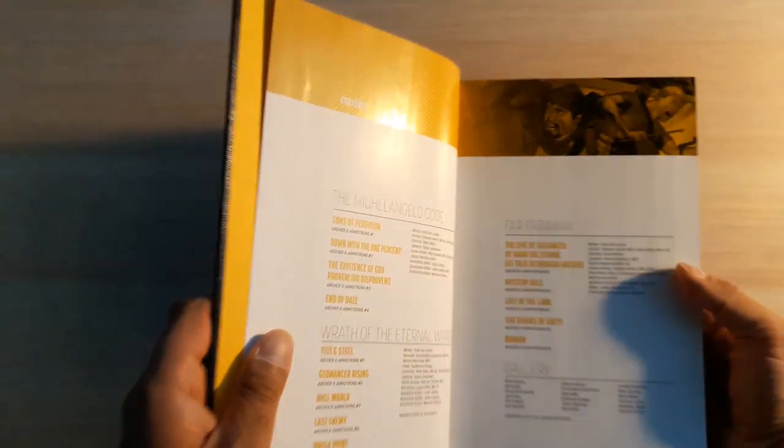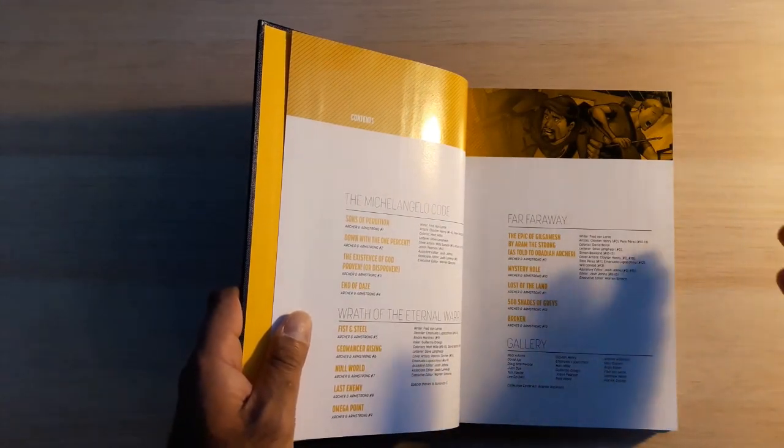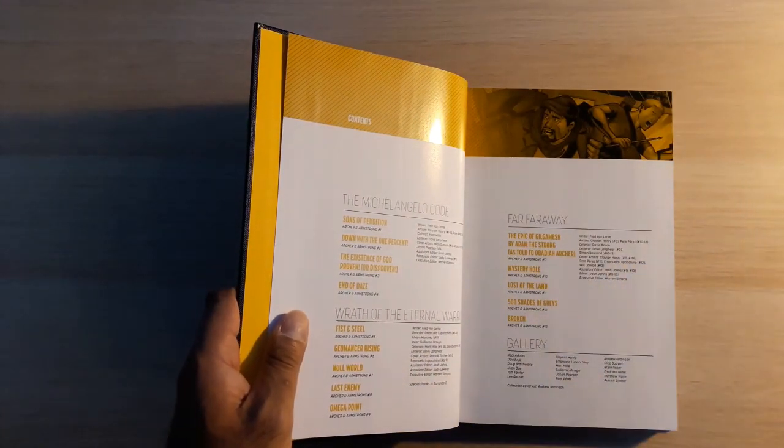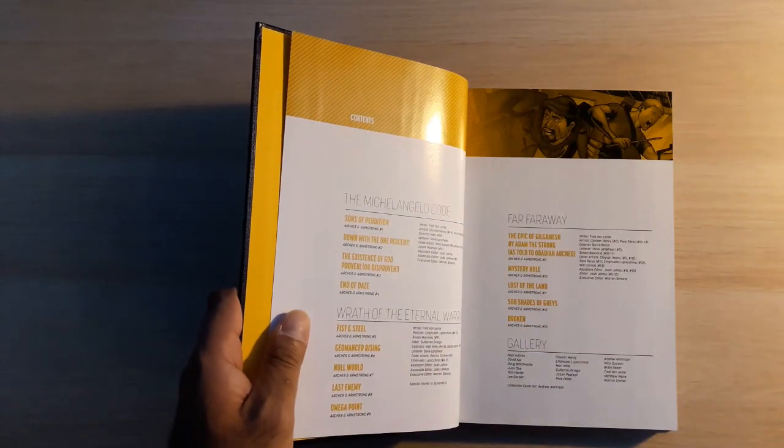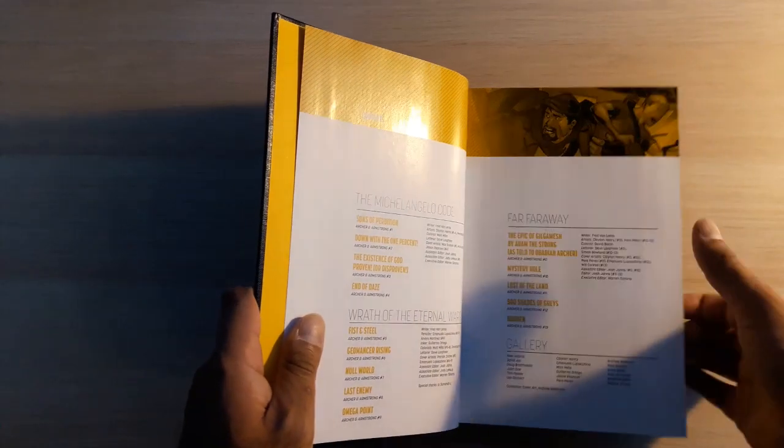Oh, sorry about the lighting, by the way. This is noon in the UK. This is how bright it gets. I have a lamp on. I've got all the windows open and curtains open, and it basically looks like it's 7 in the morning. It's ridiculous. It's so gloomy outside.